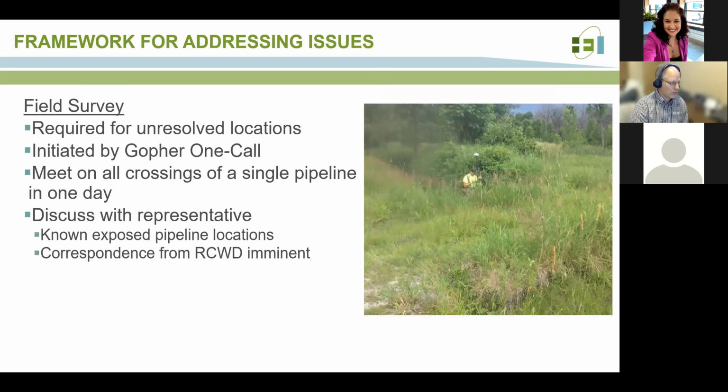And so then what we did is complete a field survey of these locations to try to resolve whether or not these actually were in conflict. And this starts off with a Gopher State One Call and coordination directly with the pipeline representative in the field. In order to do this from a global perspective, we tried to complete a review of all the crossings on a single pipeline in one day with that representative, identifying the known exposed locations, the known conflict locations, and then letting them know that there's going to be additional correspondence from the Rice Creek Watershed District in a very short time period, kind of trying to ratchet up that urgency with these representatives.